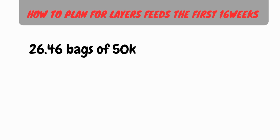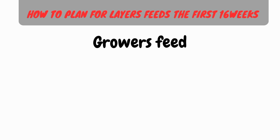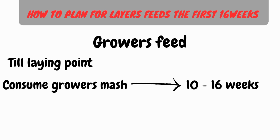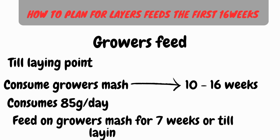So the 26.46 indicates the number of bags we shall need in the first 9 weeks to feed these birds. Now when these birds hit the 9th week, they will have to switch to the next type of feed, which is the grower's feed. So let us look at how many bags of grower's feed we shall need to feed these 350 birds. Layers start consuming grower's feed from week 10 to the 16th week, and feed consumption per day increases to about 85 grams per day.